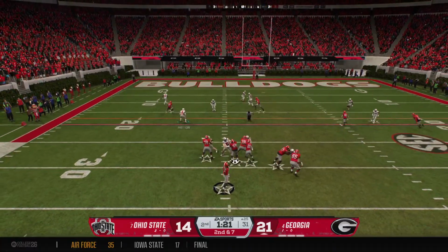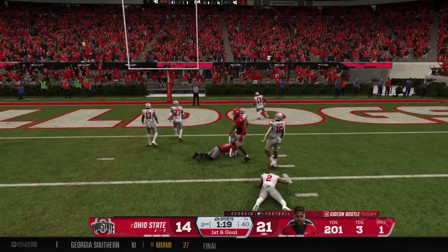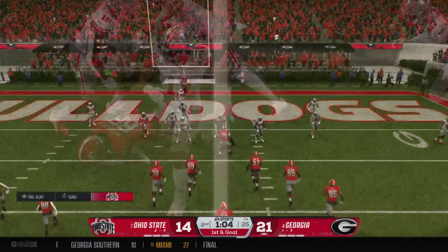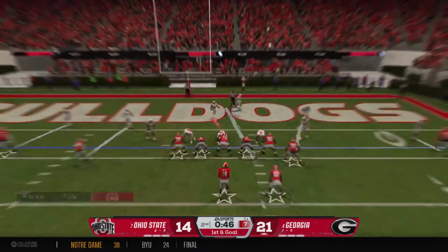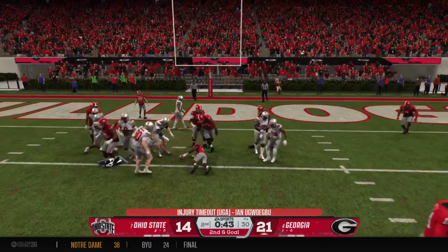Looking to throw it again. Fires it to the wideout. He's got it in the open. They bring him down short of the end zone, but this will set up a first and goal. This offense has been hard to stop here in the first half. Can they punch it in and build the lead before the break?